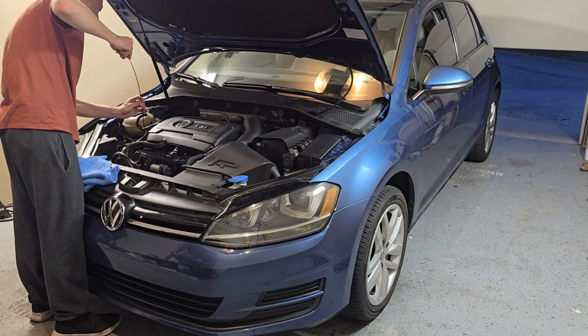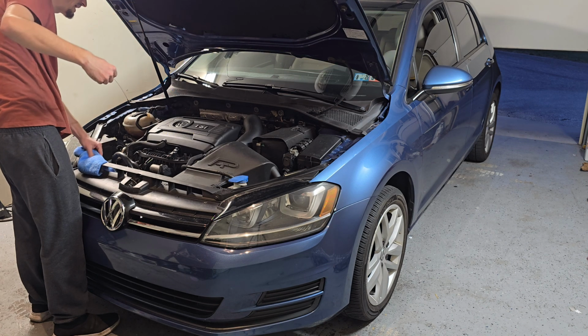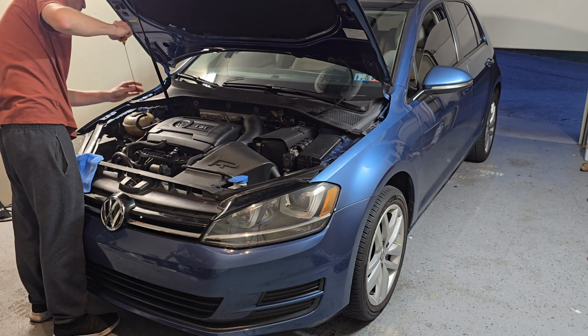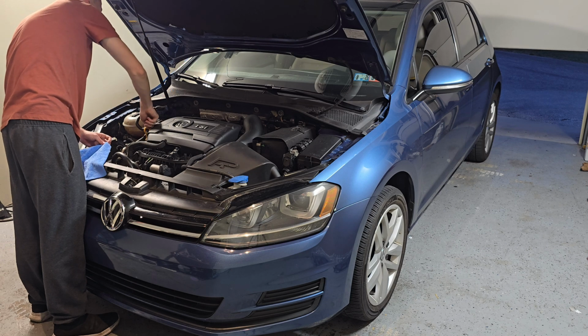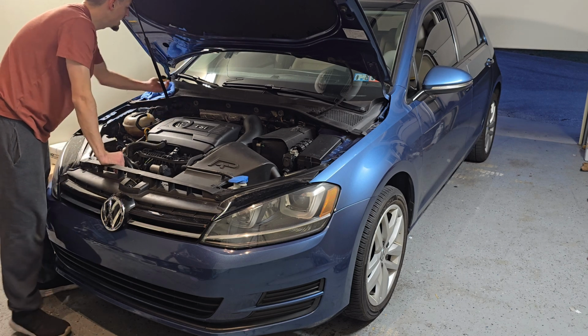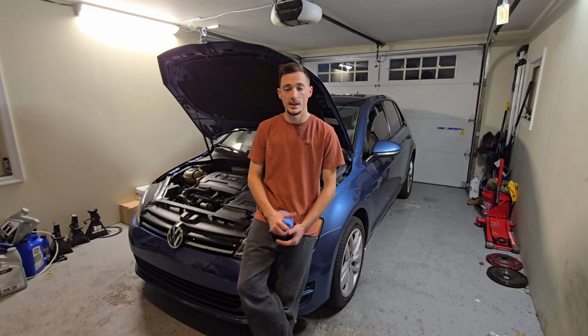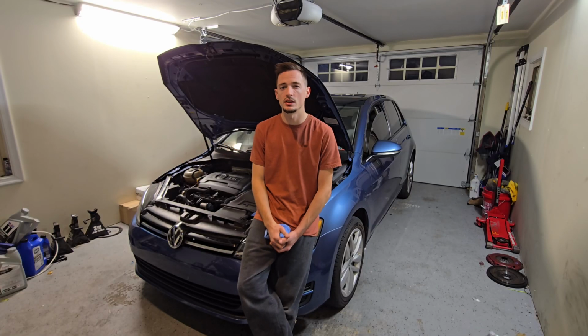Check our oil one last time. And it looks like we might want to add just a little bit more. So that's why it's always good to start it up, let it cycle through because that filter will absorb some of that oil also. So I'm going to add just a little bit more oil, top it off, and we'll be all done. So that's it. We finished changing the oil in my 2015 Volkswagen Golf.